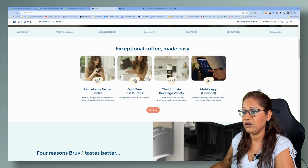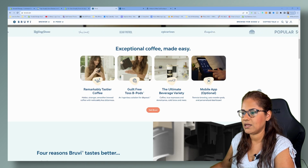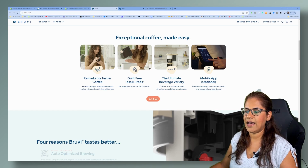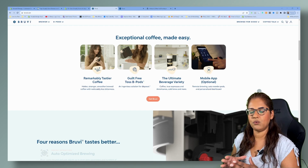Love the images here, same size. You see how they're all the same size? Well, that's awesome.